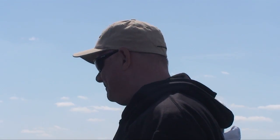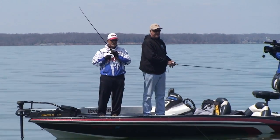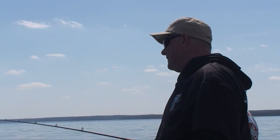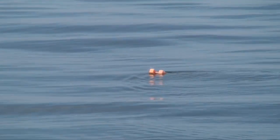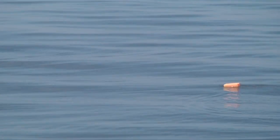What do you got? I don't know what I got. It feels like a boot. I believe I just got something on. I think you got the buoy. Yeah, I see it right there. That current washed that bait right into that buoy, didn't it? Yeah. So that tells you they are pulling water, even if you don't.